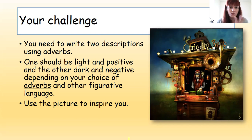You need to write me both of these descriptions. You need to hand it in so we can mark it, and have a rest of Good Friday.